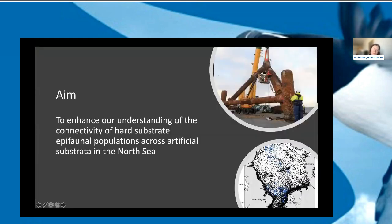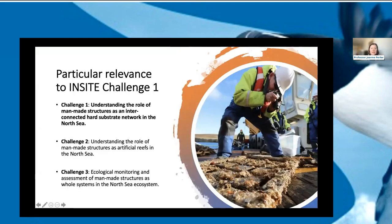As you know, the aim of the INSITE programme is to enhance understanding of the connectivity of hard substrate epifaunal populations across artificial substrata in the North Sea. And the particular relevance of Chassands is to INSITE's challenge number 1, which is looking at the role of man-made structures as an interconnected hard substrate network.